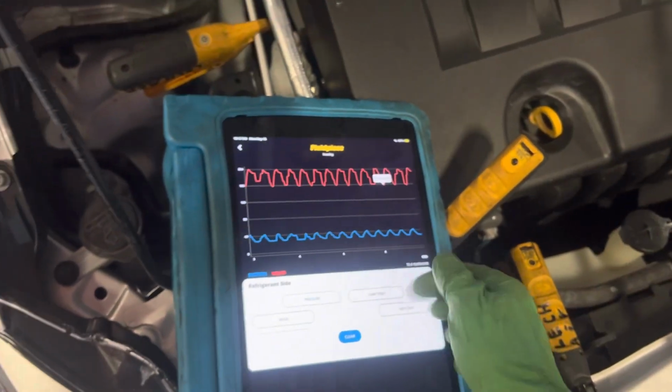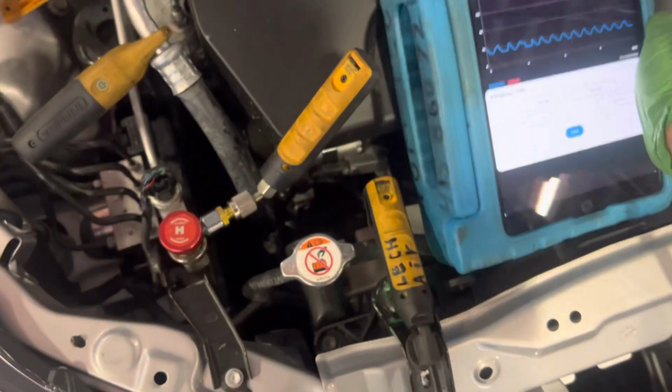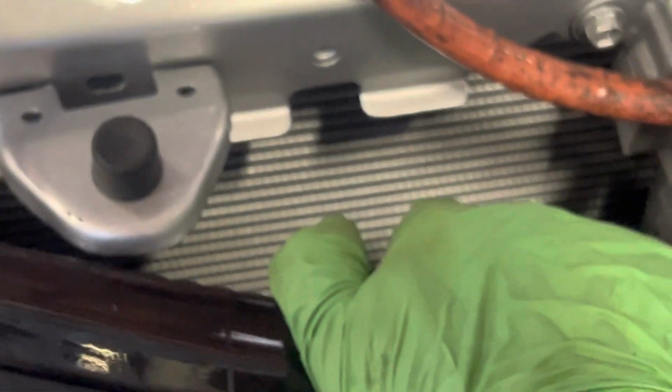vehicle, because you know I literally do hundreds of these ones. This is one of the cheaper aftermarket condensers with a really wide fin spacing. There's only like 12 to 14 fins per inch and fewer cooling tubes than the original Denso condenser.